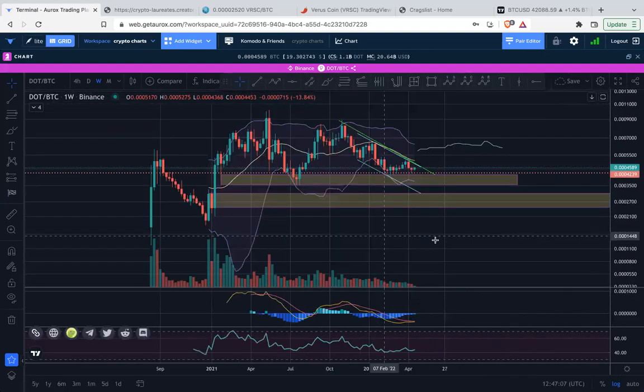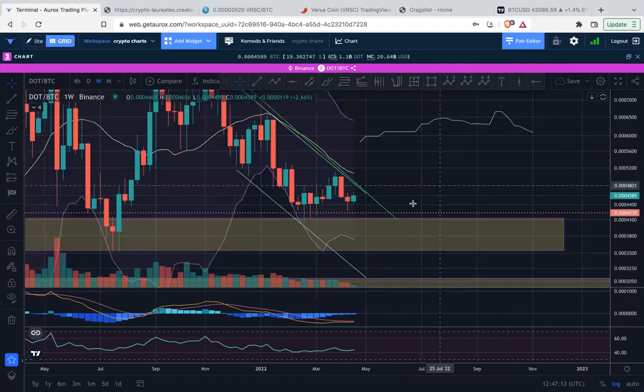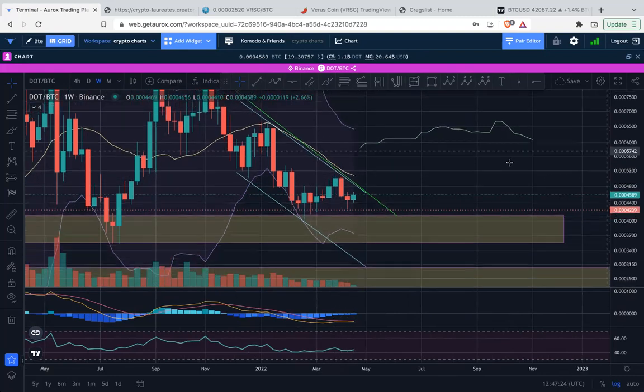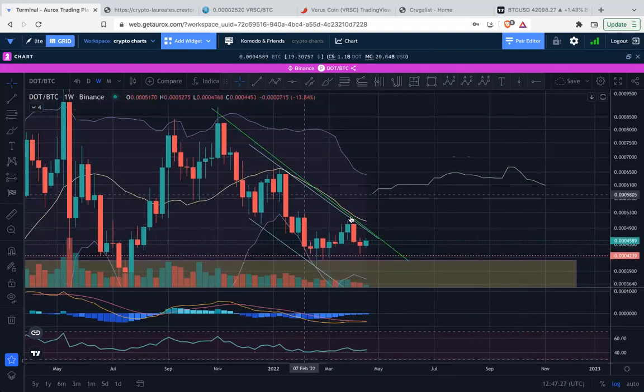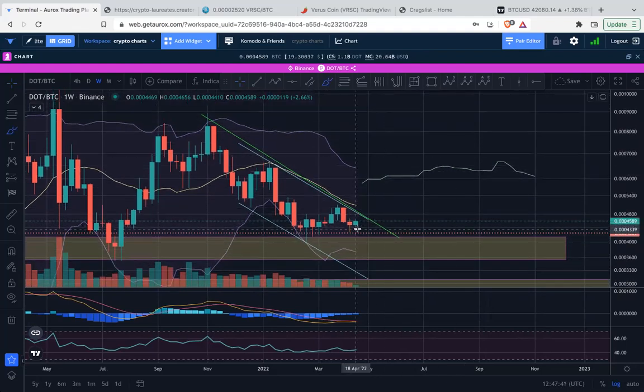DOT against BTC. All right, so DOT against BTC ended up having that support around the level we've been considering previously, but that was after it got rejected from the downsloping, downtrending resistance levels. So what's going to happen is I think eventually it's going to hop over, and there is some positivity around the Polkadot ecosystem right now, so it could get some news that hops it over, and then who knows where it goes from there.